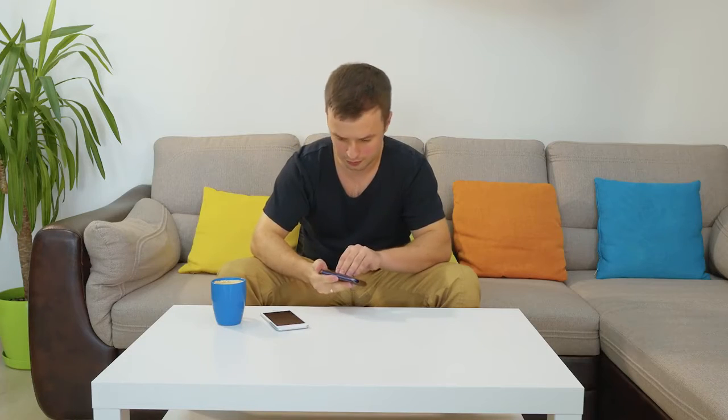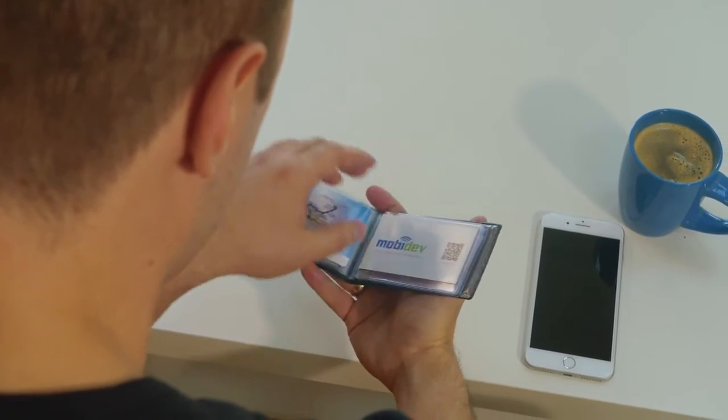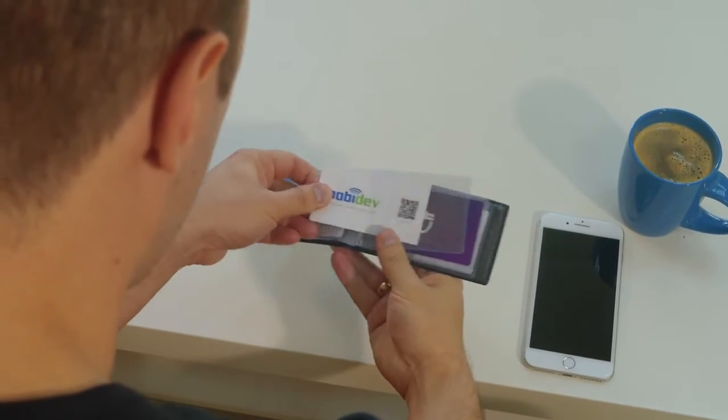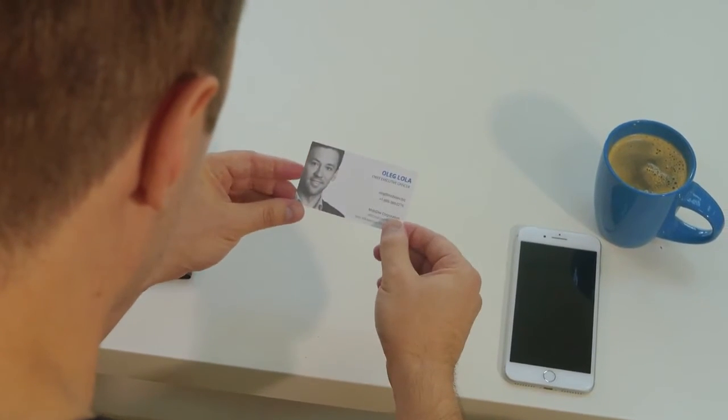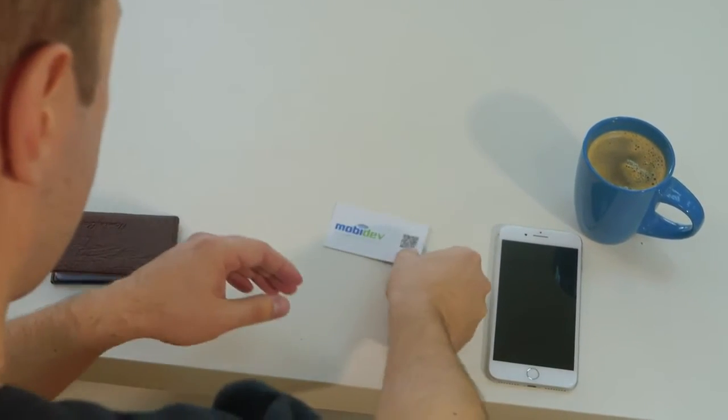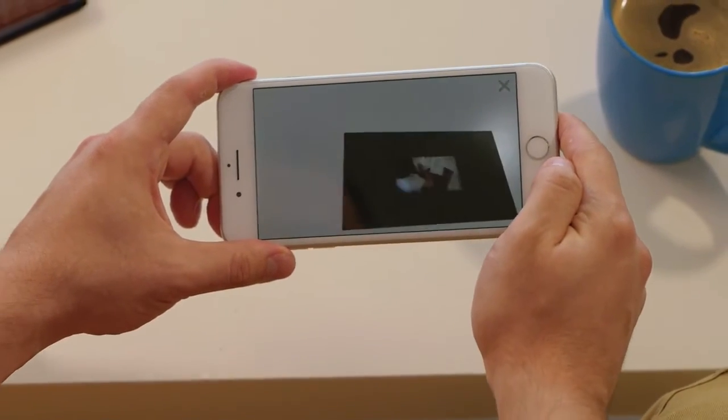Look at Kelvin. He'd collected quite a few at a recent conference, and now he wants to check them. One of these cards is special. It can be scanned for additional information about its owner, Oleg, in augmented reality. The card itself is a screen for Oleg's video pitch.